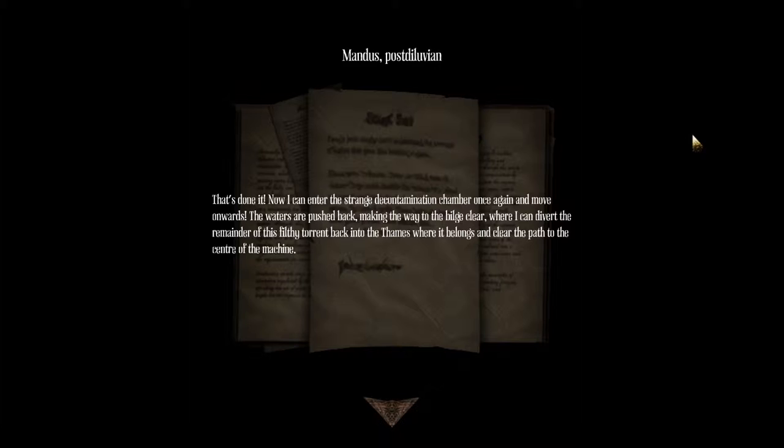The waters are pushed back, making the way onto the bile clear, where I can divert the remainder of its filthy torrent back into the Thames where it belongs and clear the path to the center of the machine.